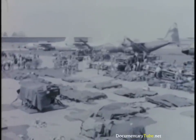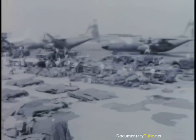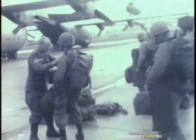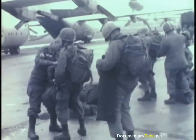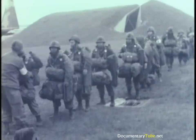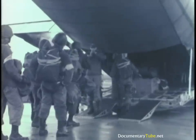Every available space at the airfield is utilized. Officers and men check over every detail of the massive operation in which 2,000 men will hit the silk. On 8 May, the word is go, and the combat-loaded troops line up to board the Air Armada.